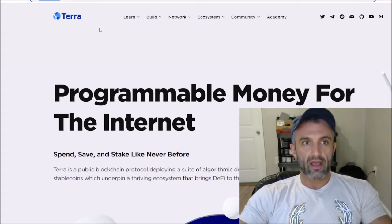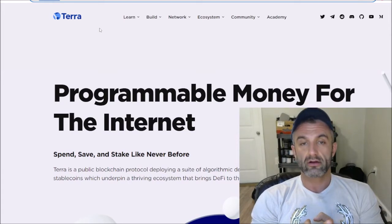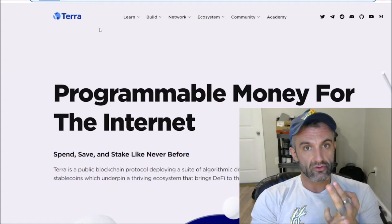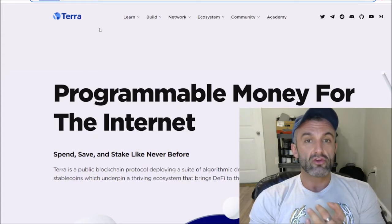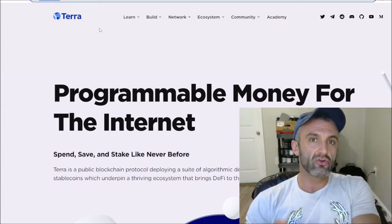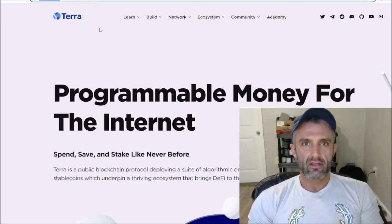We're going to take a look at their website and see which website ranks higher. We're going to take a look at Google search volume, YouTube search volume, hashtags on Instagram and on Twitter, and we're going to take a look at the YouTube views for content related to each one of these coins. Stuff that nobody else is doing. That's how you get insights that nobody else has.